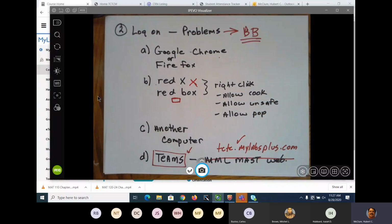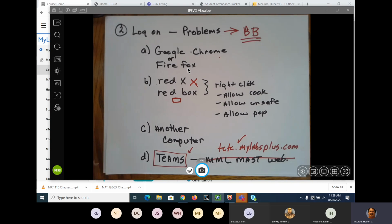All right, so if you are having trouble with Blackboard, try using the Teams link that I just put up on the bulletin board at the top, or go to tricountytech.mylabsplus.com and try those. Whichever one works best, start using it. Also, some people are logging in and they don't see everything. Well, that's because you should be using Google Chrome or Firefox. I had somebody tell me that they were using Edge and it was just all white, or it would just keep turning and nothing would show up. Well, you've got to use Google Chrome or Firefox.